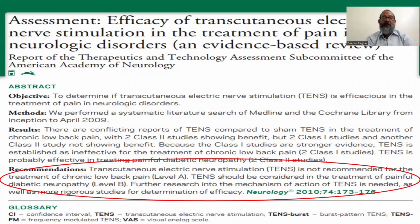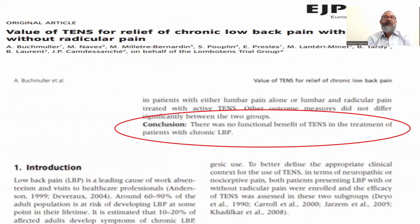Now come to TENS. In this study, assessing the efficacy of transcutaneous electric stimulation in the treatment of pain in neurological disorders, only in neurologic disorders. Transcutaneous nerve stimulation is not recommended for the treatment of chronic low back pain and should be considered in the treatment of painful diabetic neuropathy, level B. Further research into the mechanism of action of TENS is needed, as well as more rigorous study for determination of efficacy. This is another study of TENS. The conclusion was there was no functional benefit of TENS in the treatment of patients with chronic low back pain.